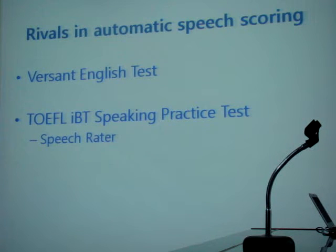There are two major leaders in automatic speech scoring. The first one is Versant English test. Versant is a brand famous for English education. And also another one is ETS, Educational Testing Service. They offer the TOEFL iBT, Internet-based test, speaking practice test. So students can sit for the speaking practice test before they sit for the speaking test. The computers rate the learner's speaking ability, proficiency, automatically using the program called SpeechRater.